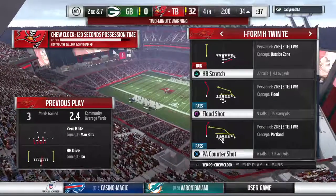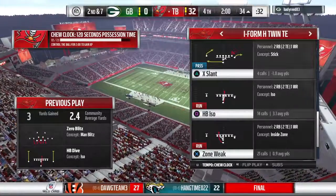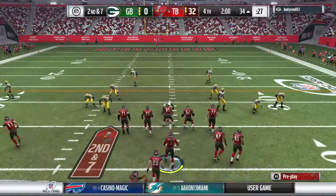Time for a break. This one, all over but the shouting. We'll finish it after this. 86. He's sneaky, guys. Watch out for 86.